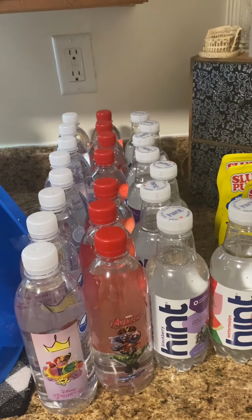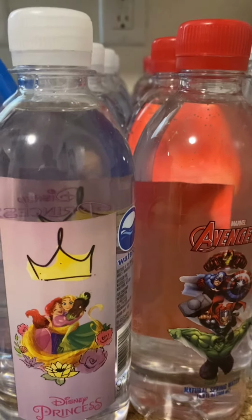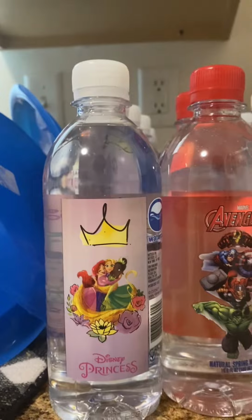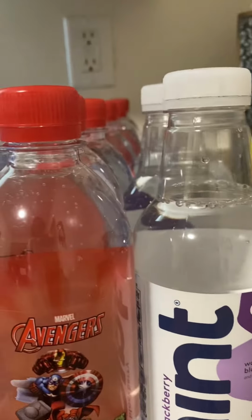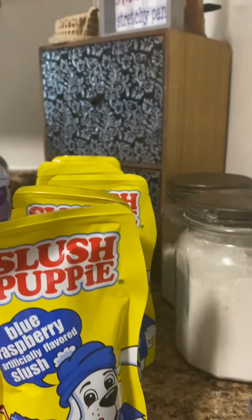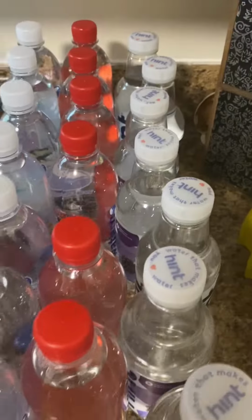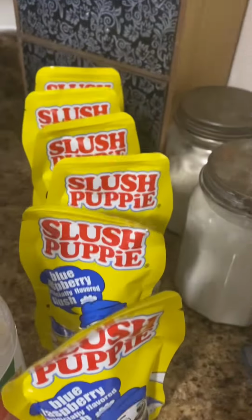And then, guess what else I found? I got these. I got all of these bottled waters for 15 cents each. They have the Disney characters on them that would make the babysitting kids want to drink water even more. This one is Disney's Princess, and this one is Avengers. And these are blackberry and watermelon Hint water. And these are the blue raspberry slushies that I was telling you guys about that fall under the barbecue sale. So they went all the way down to 15 cents, you guys. And I just grabbed these for the babysitting kids. You know, the kids that I babysit.